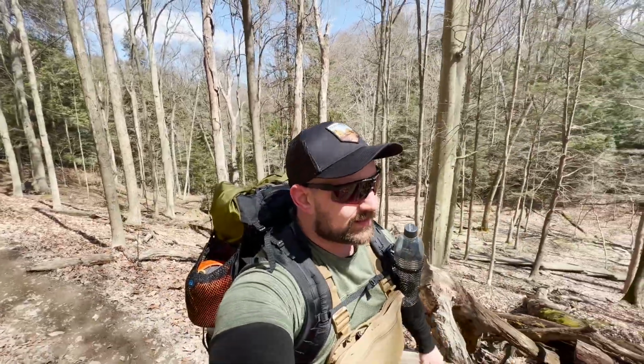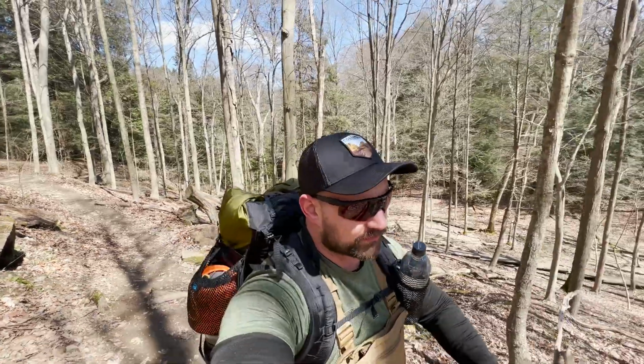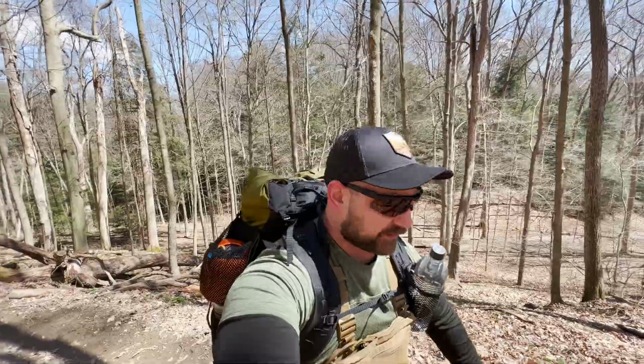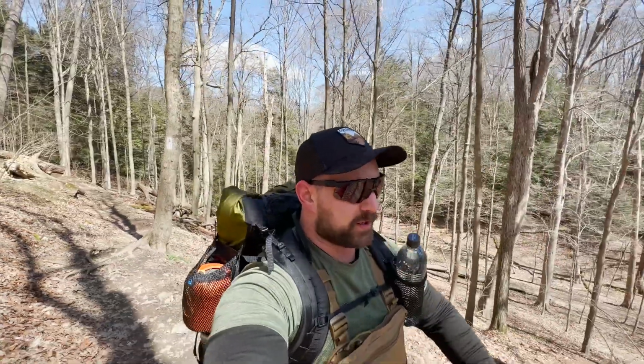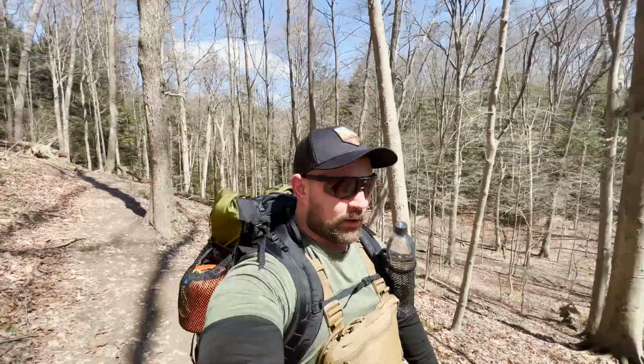So that first little waterfall that we passed, that was Little Lions Falls. And in the next quarter mile, we're going to be coming up on Big Lions Falls. We had a decent amount of precipitation in the last week or so, so I think the water flow will be pretty decent down here. So we're going to go check it out.